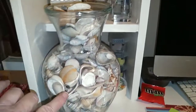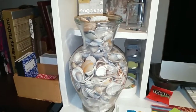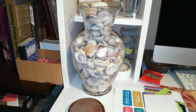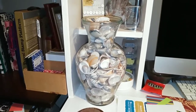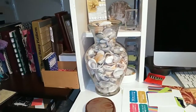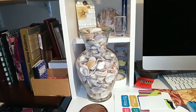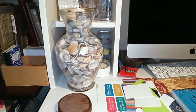Some coasters I keep. These are all shells that my husband and I have collected over the years of going to Florida and walking the beach. Every one of them came, if I'm not mistaken, and Lord forgive me if I'm wrong, but I believe every one of them came from the Atlantic Ocean. There may be a few in there from when we went to the Pacific Ocean, but it's not very many. So anyway, that's my shells.